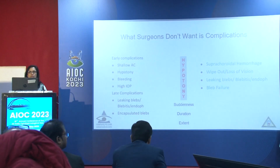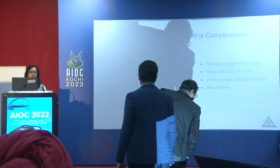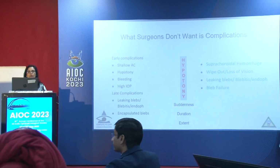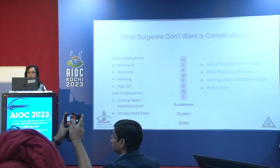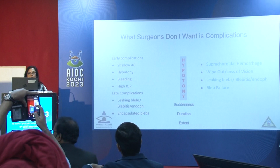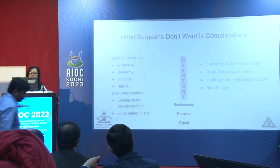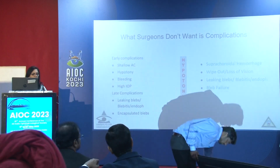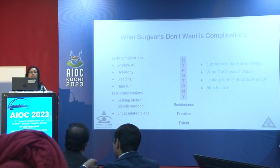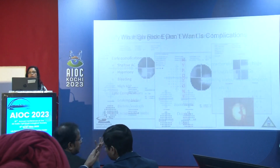And whenever we are talking about complications, mostly the sight-threatening complications like the suprachoroidal hemorrhage, the wipeout phenomenon, and in long-term follow-up, we don't want leaking blebs or a bleb failure. And I think all of you would agree that the most important cause of all these complications is the hypotony, which happens during the surgery. And it's the suddenness of hypotony, the duration of hypotony, and the extent of hypotony which is very important, which can land you up in these post-operative complications.